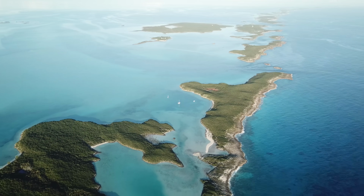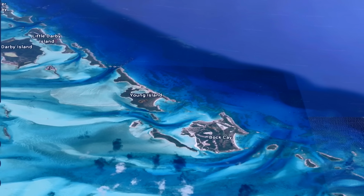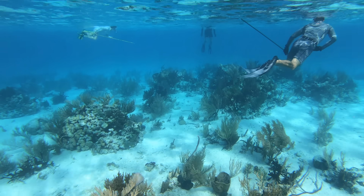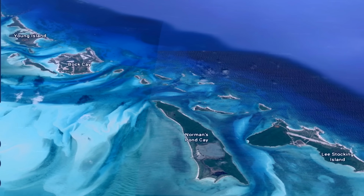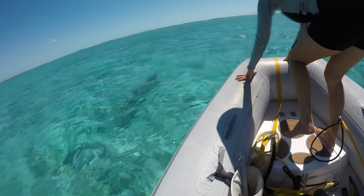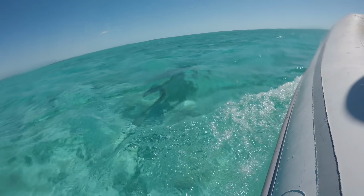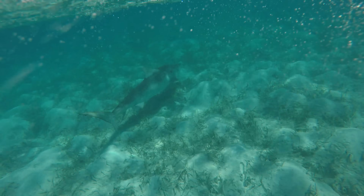Shallow draft boats can navigate the shoals to the south, but everyone else needs to take the cuts to get down to Lee Stocking and Norman's Pond Keys. Spearfishing and lobstering are good here, but you need to know what you're doing as currents race through these waters, and this is major shark territory. We chased a 12-foot tiger shark around for a bit and decided not to snorkel that day.